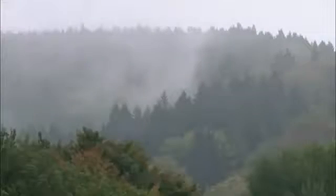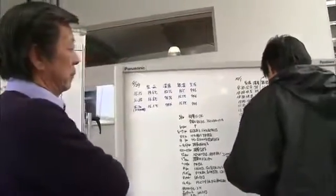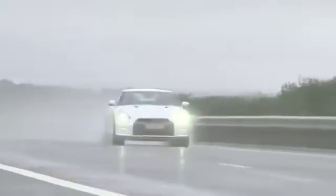The time had come to go for the record. Unfortunately, the weather that had been threatening all day moves in. The rain means the GT-R doesn't get the opportunity to record an official time. The earlier trial run of 7:24.22 will have to stand unofficially.